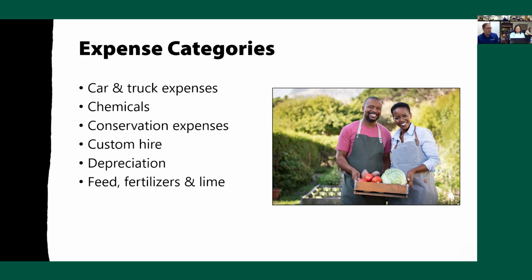Custom hire, maybe you have to hire somebody to do something. Maybe you have to hire an electrician to come in and wire up a greenhouse, or maybe you have to get some specialized expertise in to help on the operation to do some things. Keeping track of those expenses and recording those into your Schedule F, they're definitely expenses that you can deduct.